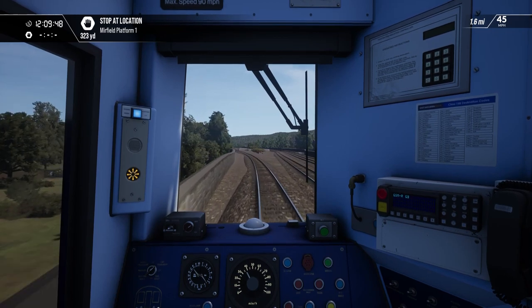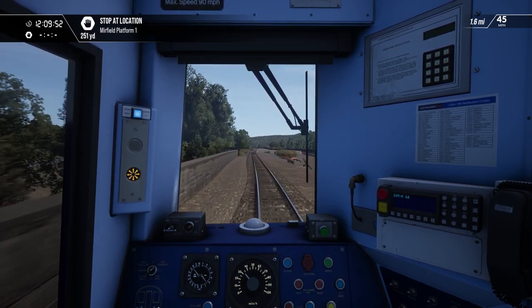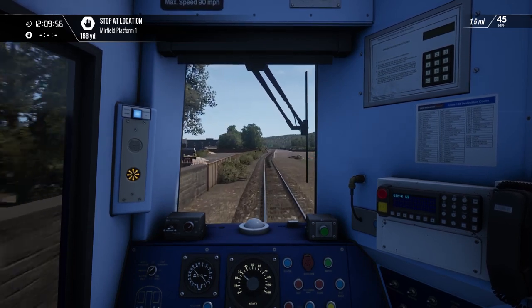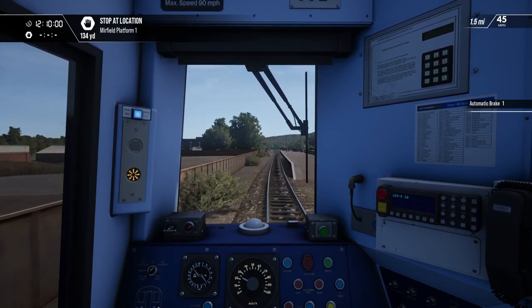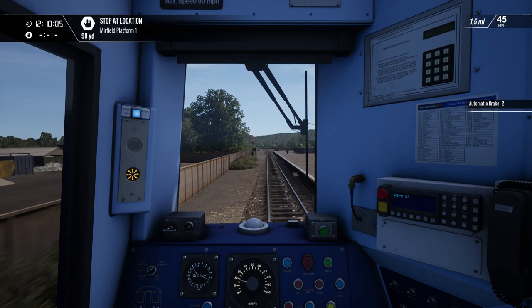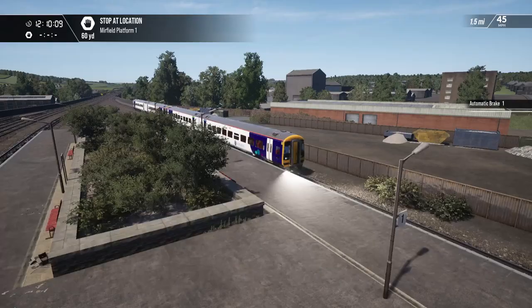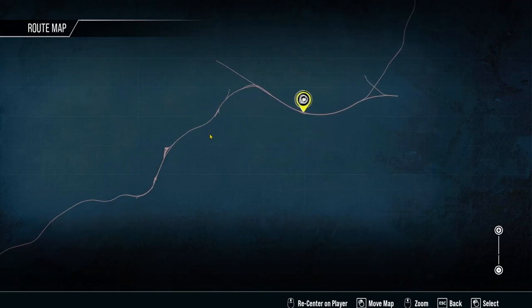It's quite a wide platform as well. I guess a lot of the old BR platforms were a bit wide. There's a lot of platforms on Tees Valley that are as well, and a lot else on this line. I don't know, I guess... Anyone can make a guess. Why do you think they're wide? Leave it in the comments below.